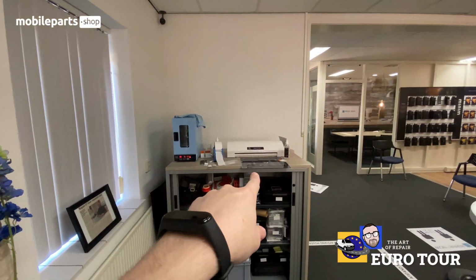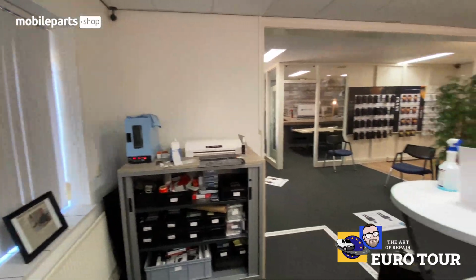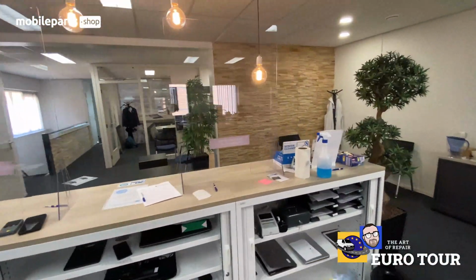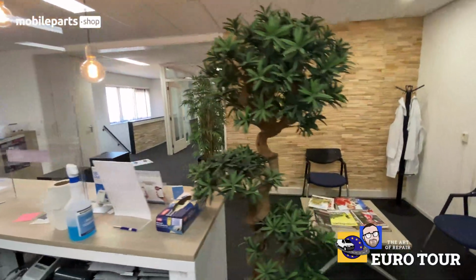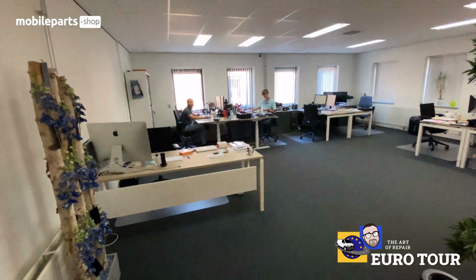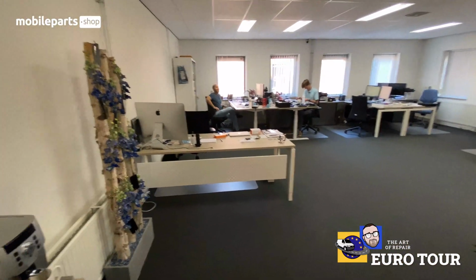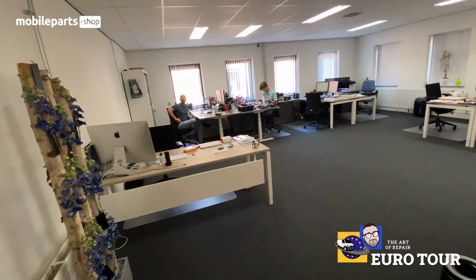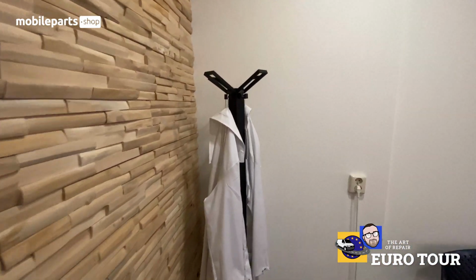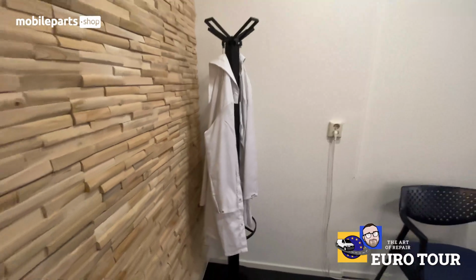Ooh. We got the polyurethane screens back here. How about that? Some more really nice front setup up here. Look at that little waiting room here with the doctor's coats. Do y'all actually wear the doctor's coats? Only for the really complex repairs. That's right. If it's complex, we got to get the lab coat on, you feel me? But look at that. It's just another small finishing touch. I love this.